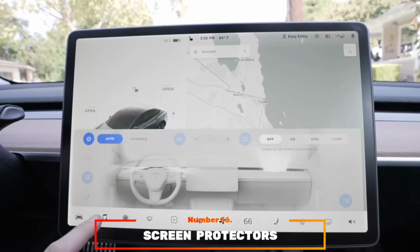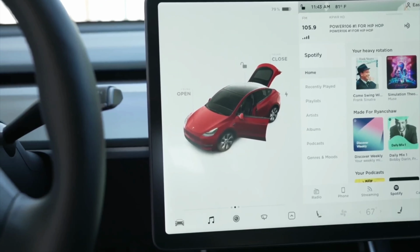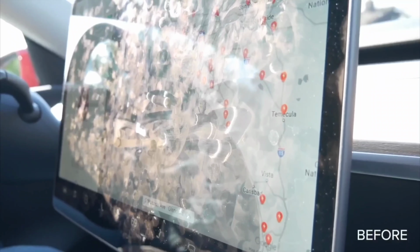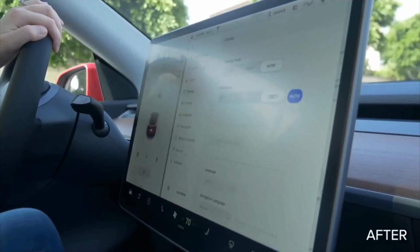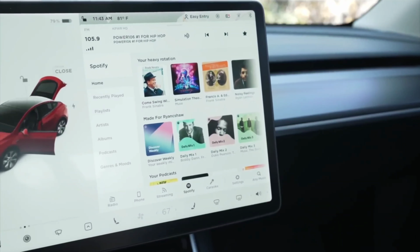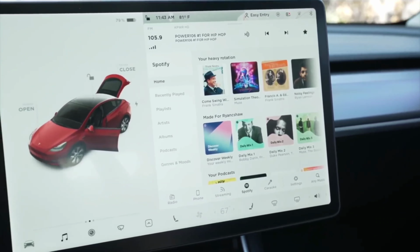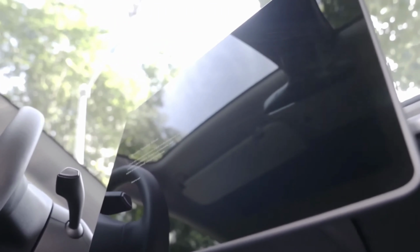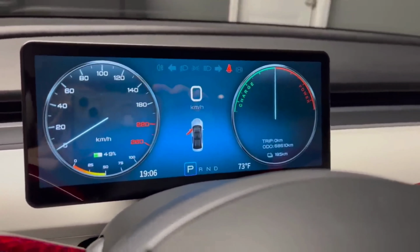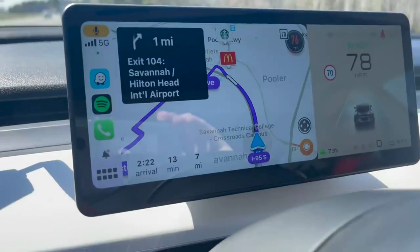Number 16. Screen protectors. The screen in the middle of the Model 3 and Model Y is very important. But Tesla owners usually know that after a while, the screen can get dirty with fingerprints, smudges, and scratches, and can be hard to see in bright light. Screen protectors are made to fit the Model 3 and Model Y perfectly. Each screen protector is made of 2 layers of high-quality PET film and does a great job of protecting your screen from scratches and UV light.